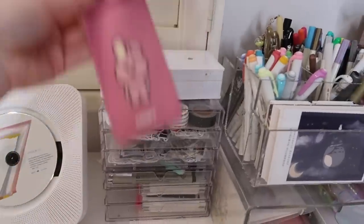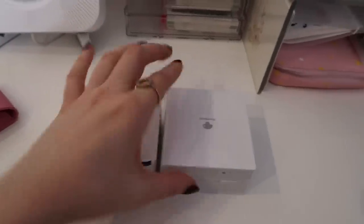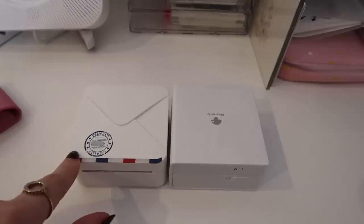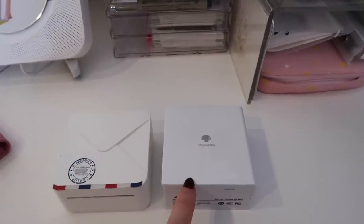And on top, I just have this cookie pencil case. I have my Fimomo printers, of course. Which, by the way, I actually like this one better. This one is more expensive, but I actually prefer this one. I'll have them linked in my description, of course, but I literally always use the Fimomo printer.